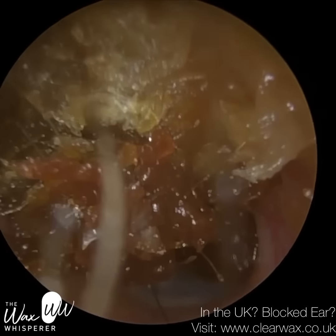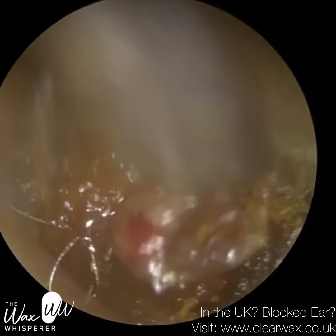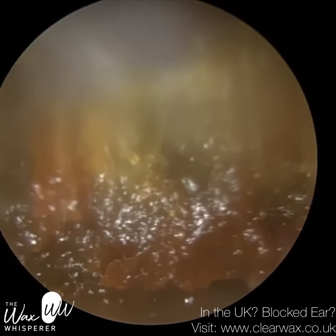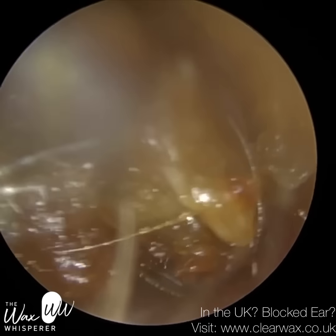So otitis externa is an umbrella term given to an infection or inflammation of the outer ear. The outer ear consists of the external satellite dish we all have on either side of our heads, the ear canal itself, and the outermost membrane of the eardrum.